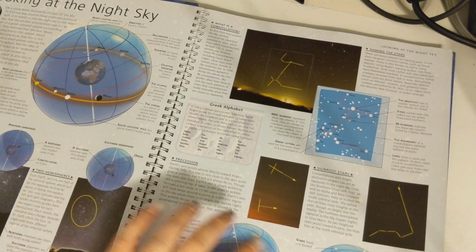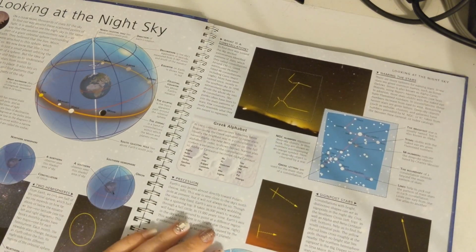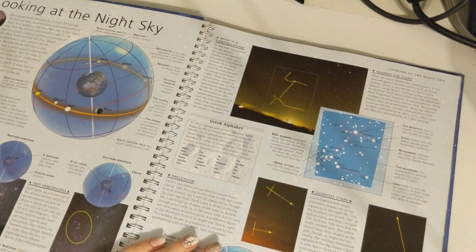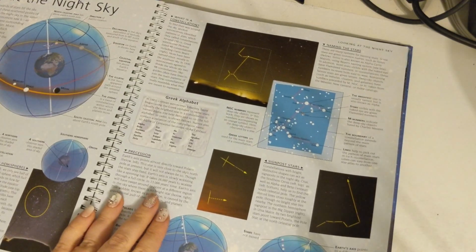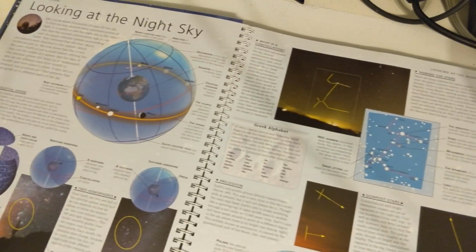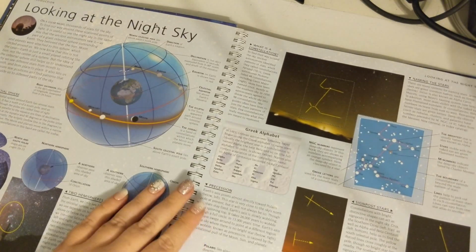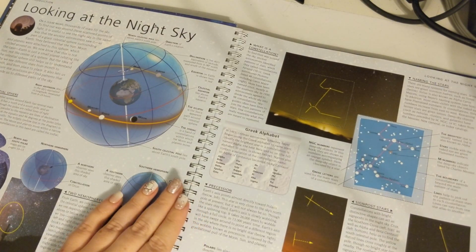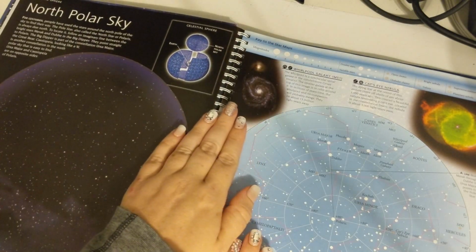The precession, signpost stars, like we have the North Star in the northern hemisphere, and in the southern hemisphere they have the Southern Cross constellation. How constellations look in the different hemispheres, things like that. So if you want me to go in depth in a video, I can read these out to you to explain them. And this page is just how to use the atlas. That's really boring. So tonight we're going to read these pages.